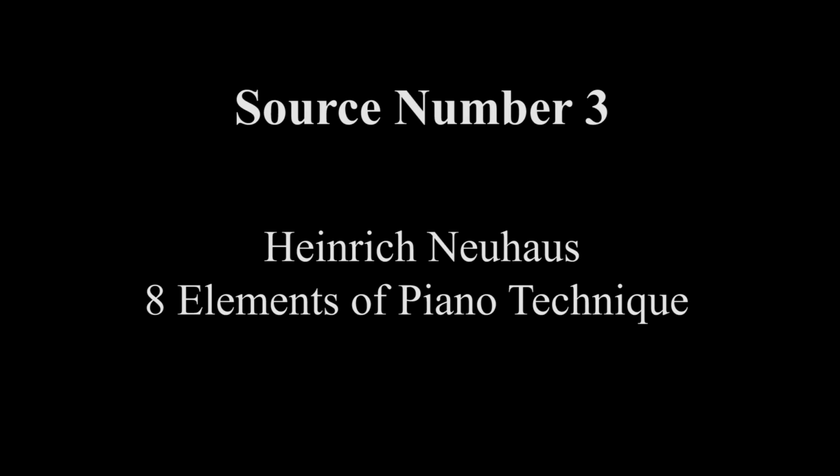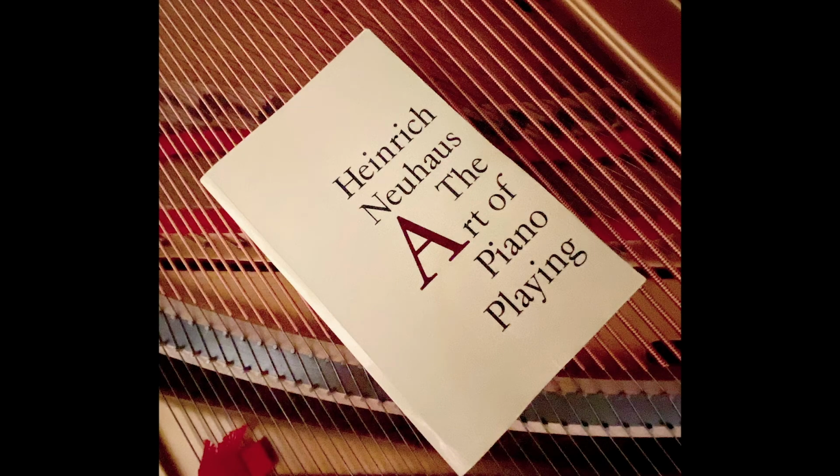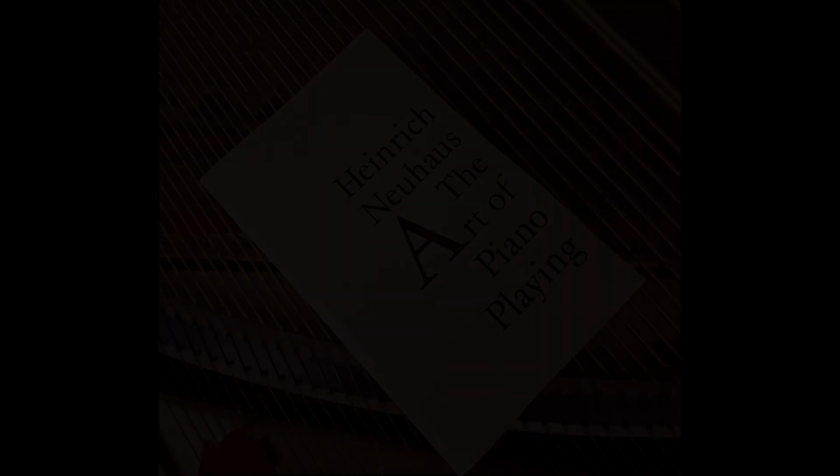Third source, reference to Heinrich Neuhaus' 8 Elements of Piano Technique. In his book, The Art of Piano Playing, the great Russian pianist and pedagogue Heinrich Neuhaus offers valuable ideas of how to practice various elements of piano technique. In my YouTube video about elements of piano technique, I discuss in great detail all 8 of these technical elements. I will refer to a few of them in my practical demonstration of preparatory exercises that will follow.